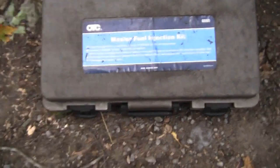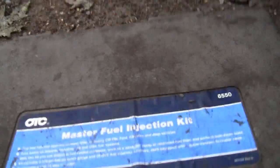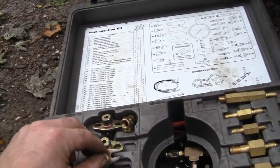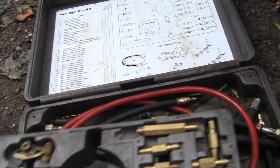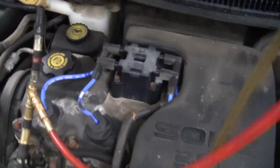We're going to check the fuel pressure, so we put a fuel gauge on it. I'm using an OTC master kit here. Pretty good kit. We've had this at work for years. I had to borrow it because I can't afford to buy one and have it at home. Doesn't justify it. Anyway, it's got all the fittings in. And so you got a new ignition coil.